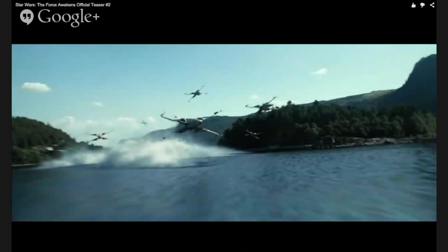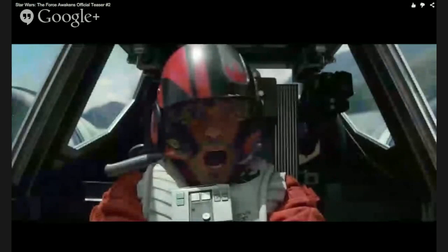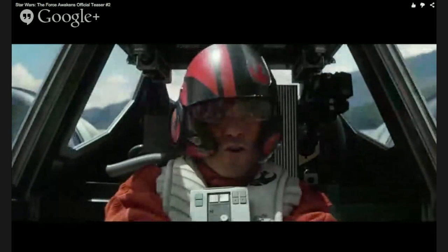Yeah, and now we saw these X-Wings on the water in the first teaser trailer, but in this one they seem to be flying more happily, and it seems to be more light. Especially right here he says he's having a blast, and we've seen him in the first trailer before, and I think this is the same guy. It is. And we can see more of the helmet design too, which I'm liking.